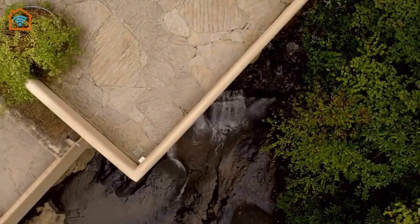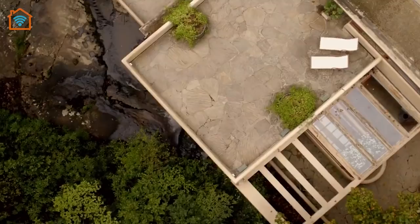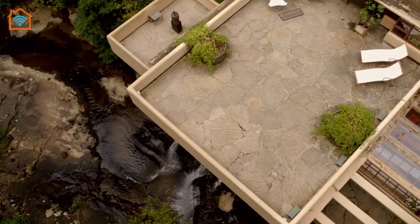The house was meant to complement its site while still competing with the drama of the falls and their endless sounds of crashing water. The power of the falls is always felt, not visually, but through sound, as the breaking water could constantly be heard throughout the entire house.